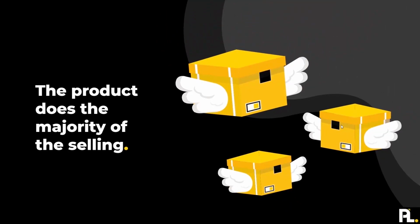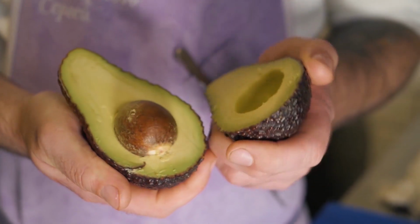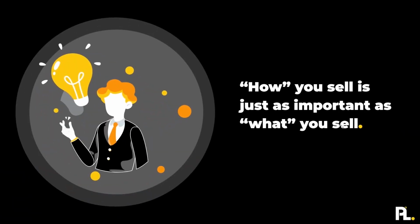And so that is, in a lot of ways, product-led growth, because in each of these cases, the product does the majority of the selling. And that is made possible because, wait for it, they're letting you try before you buy. And when you think about this new way of business, what's really at its core, if you go deep, is that how you sell is becoming just as important as what you sell.